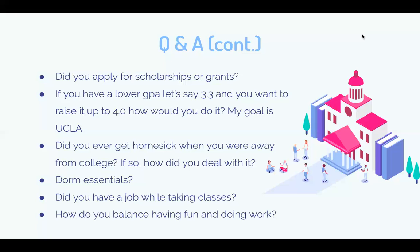So I would definitely do dual enrollment to finish. You don't have to really finish your GE. Like your AP, if you're taking AP classes like AP psychology, AP bio, AP chemistry, those will help you finish your GEs, definitely. Those will be units towards your GE. So you could definitely do that.